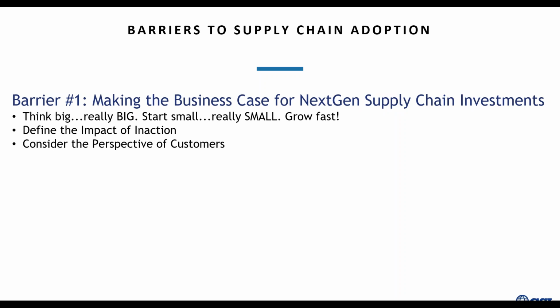So you have to define what you need to do versus not doing, and what's going to happen if you don't do anything. And you also have to look at what is the important thing to your customers today. You're not going to implement something today that has no relevance to your customer. It would be a waste of good money. You want to make sure that your customer demands are satisfied by what you adopt.